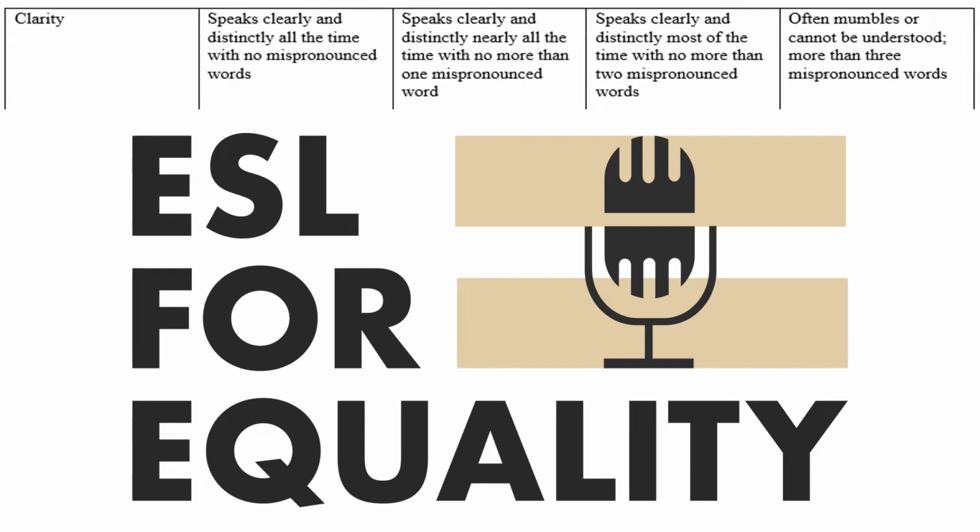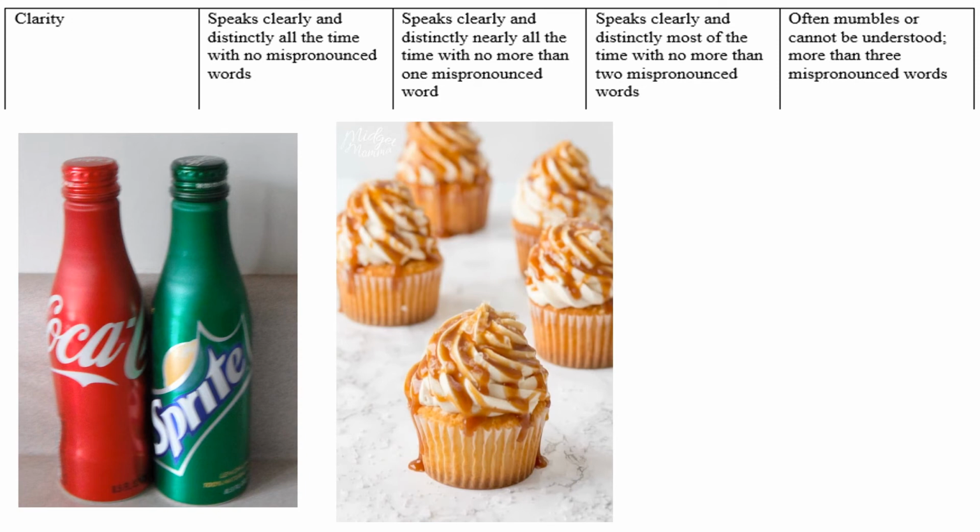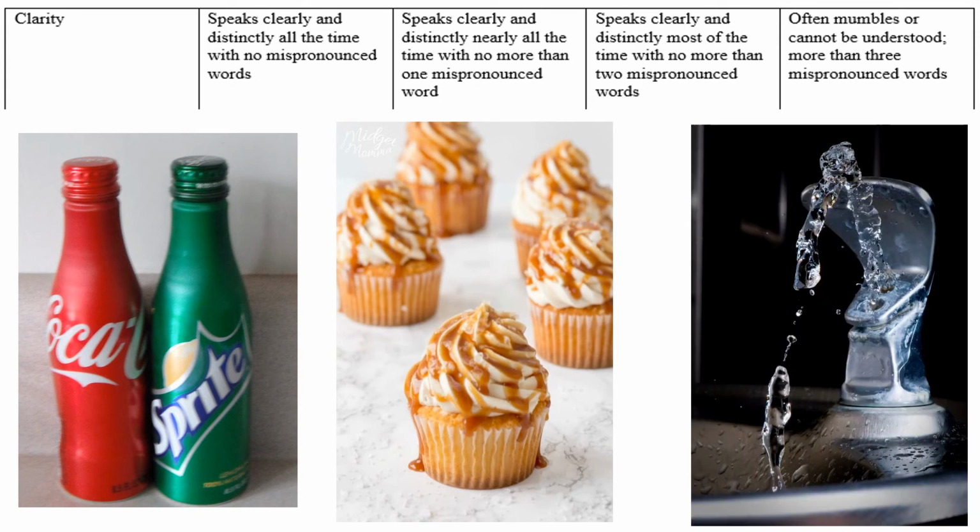Regionalism can also slip in. Is it soda or is it pop? Is it caramel or is it caramel? Is it a bubbler or is it a drinking fountain? When we are looking at whether or not people are pronouncing words correctly, the region that they are from might also influence how we assess them.